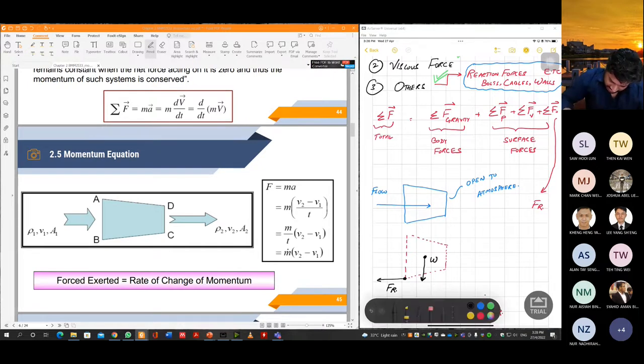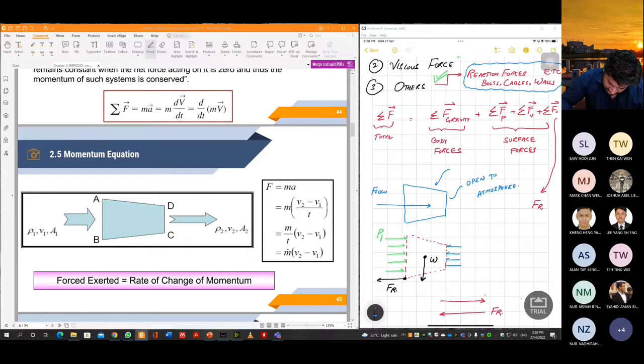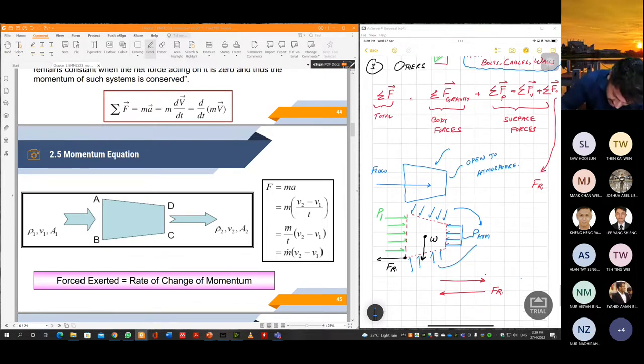Then we have got the pressure which is acting inside the pipe. Inside the pipe is, let's say, pressure P1. And then we have the atmospheric pressure, because this part and this part is open to atmosphere. So we use this as P atmospheric. So these are the forces, summation of all forces acting on control volume.